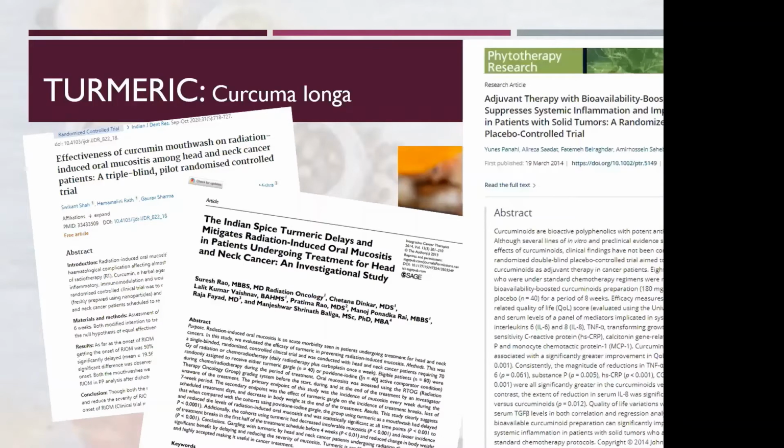There is one study looking at 40 patients with all different kinds of cancers, solid tumors, no leukemia or lymphoma patients here, taking 180 milligrams of a curcumin that was boosted to be more bioavailable because of the way it was processed. You can also make it more bioavailable, like we just talked about, by putting it in an oil matrix and adding black pepper to it. So this was 180 milligrams a day of curcumin, and there's about 200 milligrams of curcumin in a teaspoon of turmeric. So if you could eat a teaspoon of turmeric every day in your cooking, you could achieve the same thing they were achieving with pills, maybe with better quality of life there.